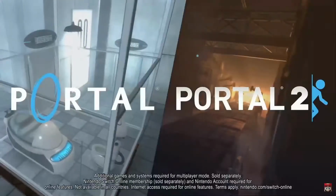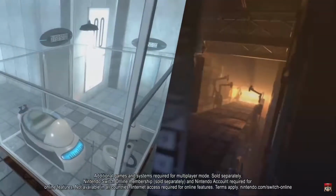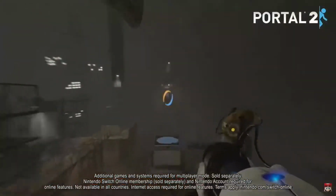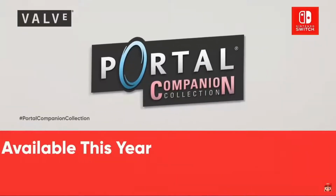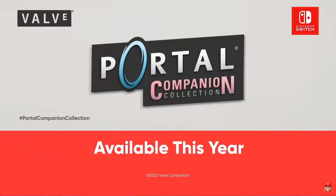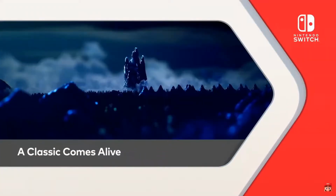The sequel adds in local, online, and split-screen multiplayer modes, and that part's no lie. Neither is the sentient robot monitoring your every move when Portal Companion Collection warps onto Nintendo Switch this year. That's something I'll have to pick up. A classic comes alive.